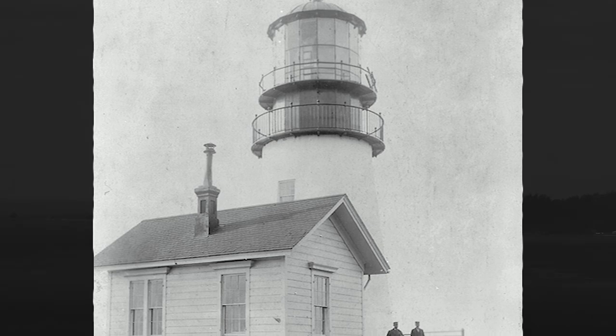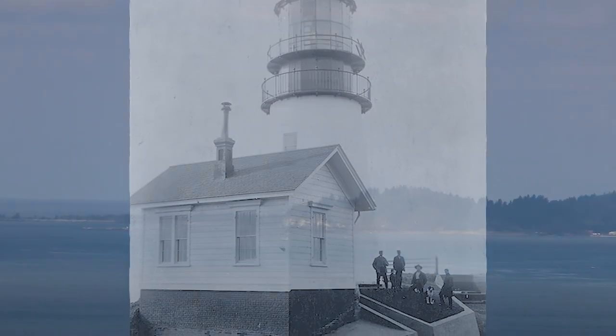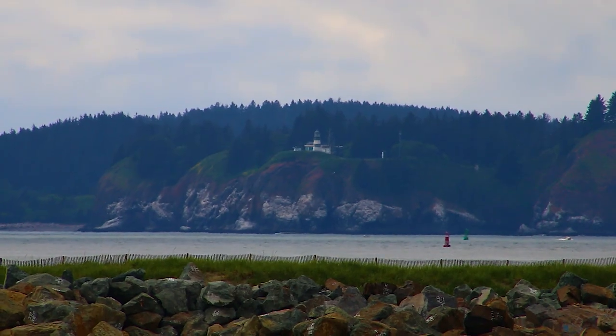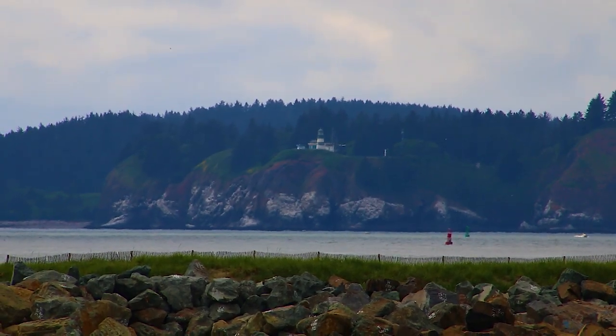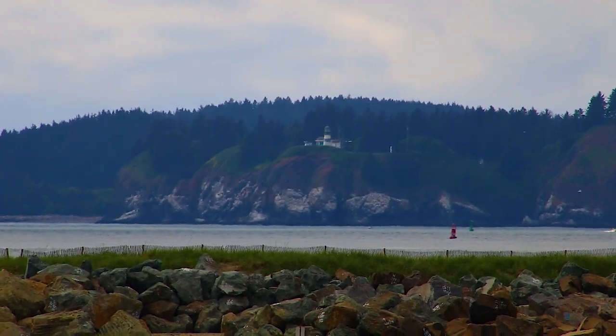Finally, in 1856, Cape Disappointment was the first lighthouse built in the Pacific Northwest. During the original lighthouse survey, this was in the Oregon Territory, but today, this land is in Washington. While it is not an Oregon lighthouse, it is an important part of the Columbia River history and still lights up today to aid traffic.